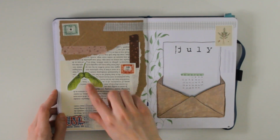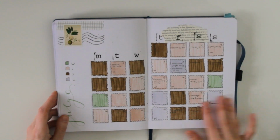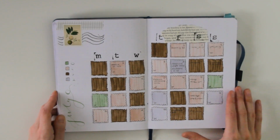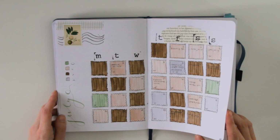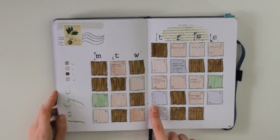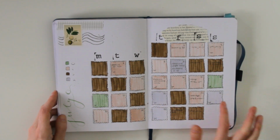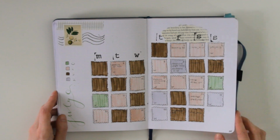I used some scrap paper and these stamps, and I made a little envelope. And I think it looks so cute, and I really love this monthly layout that also functions as a mood tracker. I just love the colors, and I made each day a stamp, which was so much work to make, but I do think it looks very nice.